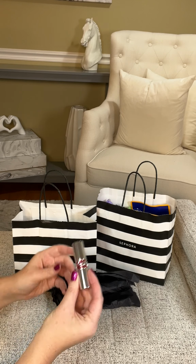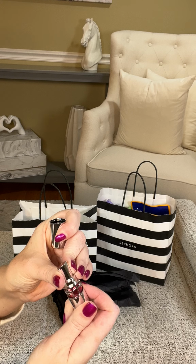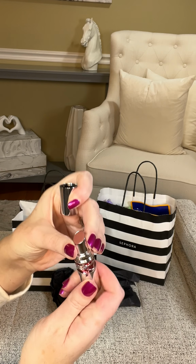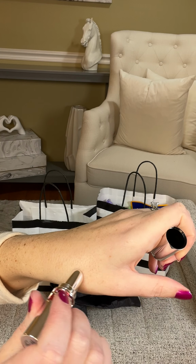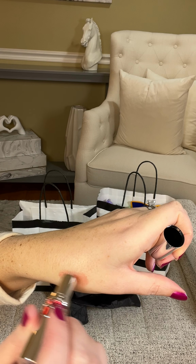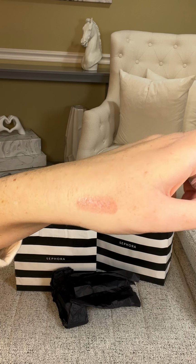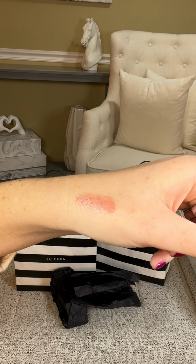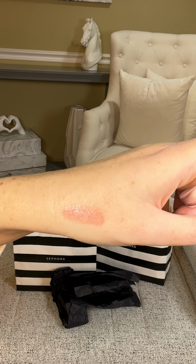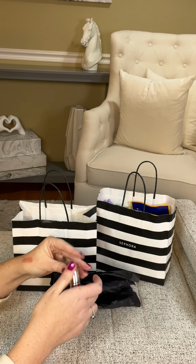This is shade 15, beautiful packaging. And shade 15 is just this gorgeous sort of nudie neutral color. Let's see what that looks like. Oh, it's buttery. Definitely glossy. Definitely candy. So pretty. Should definitely be called Candy Gloss Lipstick. Why not? That is beautiful.